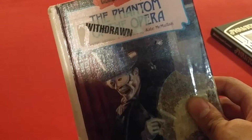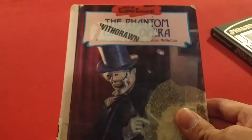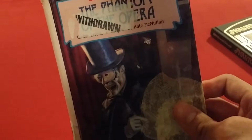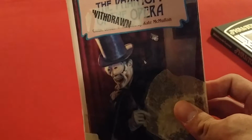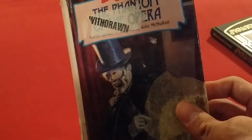So it's a really nice book. I haven't really gotten the chance to read it yet, but overall, it looks nice. From what I gather, it should be really simple. This is adapted for kids, so it should be a very easy read. But I do like the illustrations. I think they're really neat.